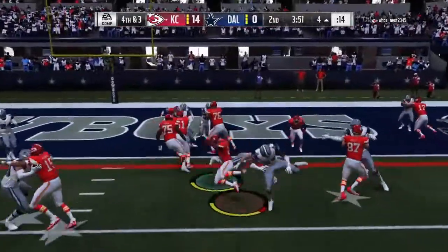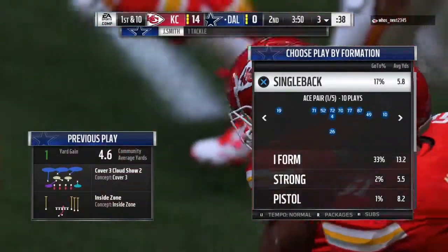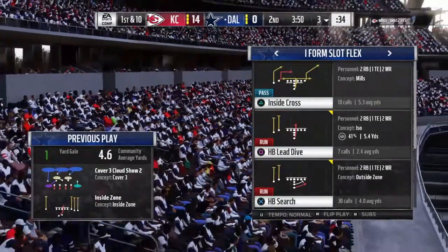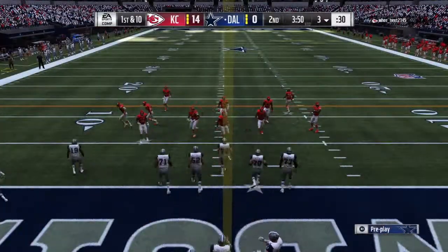They run. It's Williams. And not only did he not get in the end zone, he didn't get the first down either. They'll get neither the touchdown nor the first down. And that will force a turnover on downs. The fourth down run successful.